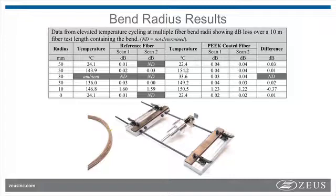The measurement points were spaced 30 meters apart on the fiber, centered around the location of the bend. The reference fiber was not expected to show any change in its attenuation when returning to ambient conditions during the thermal cycling, and this was verified for the 50 and 10 millimeter sizes. For this reason, a measurement at 30 millimeters was not taken. The most significant finding was for the 10 millimeter radius, in which the peak-coated fiber exhibited less loss than the reference by a significant amount.